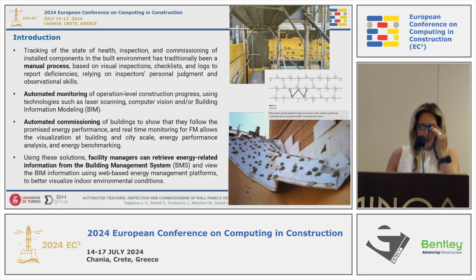So, as I mentioned, we started thinking about how to improve the quality and efficiency of the ETICS, the external thermal insulation composite system, because they are used for the EPBD directive, the energy efficiency directive in buildings, to improve the quality and efficiency of the envelope. And they are a system that is very diffused at national level, in Italy, for example.